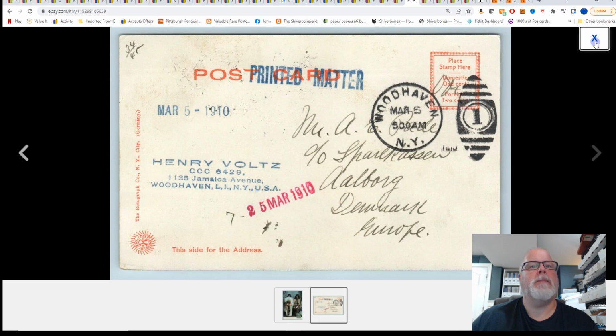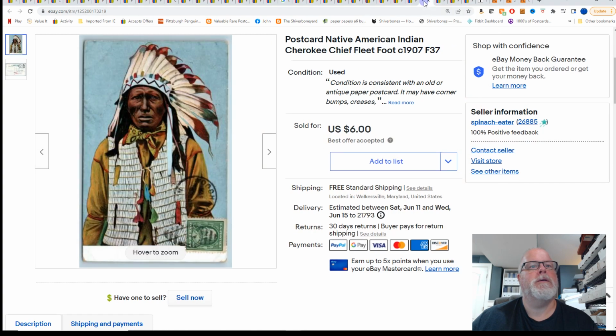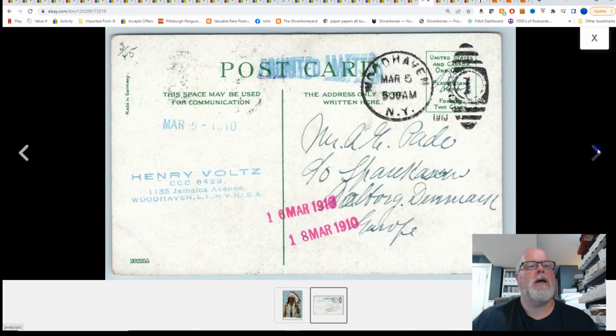There's the information on the back. $6. And Native American, Indian, Cherokee Chief, Fleetfoot, circa 1907. These sold probably within a minute or two of each other to two different buyers. I thought that was pretty interesting.